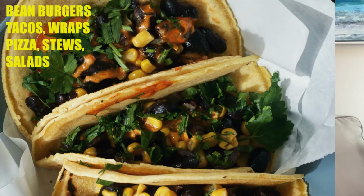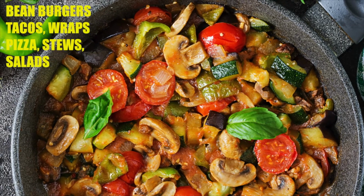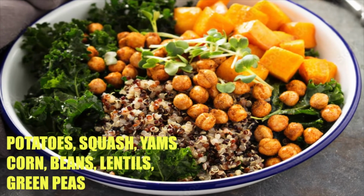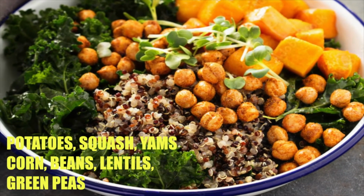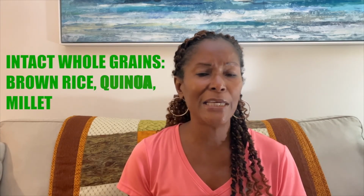So you can see that by using this way of structuring your dinner, you can make a virtually endless variety of diabetic-friendly dinner meals, including bean and whole grain burgers, tacos, wraps, vegetable sushi, chili soups, curries, pizza, stews, salads, and much, much more. Now, you can do this by using diabetic-friendly recipes, or you can just simply mix and match your diabetic-friendly foods. So begin with a base of significantly smaller portions of calorie-dense vegetables like potatoes of any type or color, and a variety of squash, yams, corn, variety of beans, and any variety of lentils, green peas, or intact whole grains like your brown rice, black rice, quinoa, or millet.